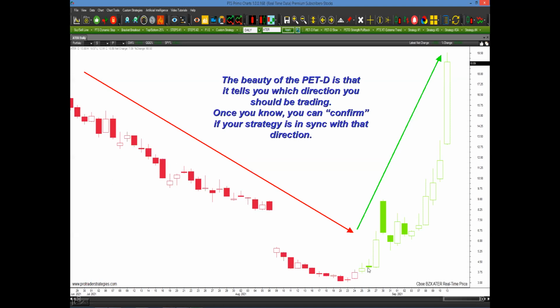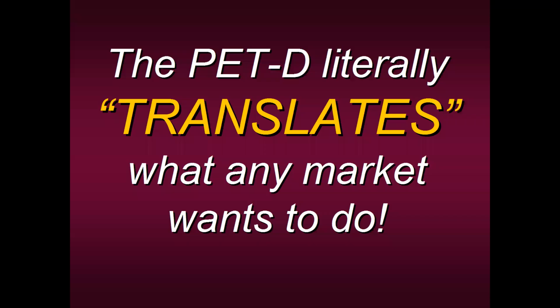And then 2 or 3 consecutive green bars will tell you that the market wants to go higher. And you see how we were alerted and how this translator told us well in advance of the big market swing up. So as it says, the beauty of the PTS is that it tells you which direction you should be trading. And once you know, you can confirm if your strategy is in sync with that direction. So the PTS literally translates on a tick-by-tick basis what any market, any time frame wants to do.